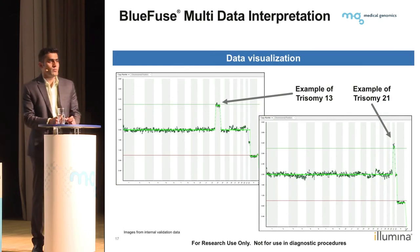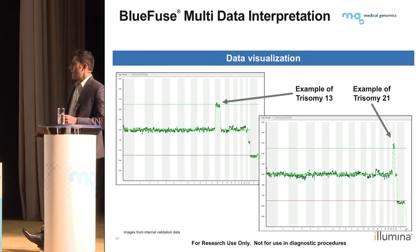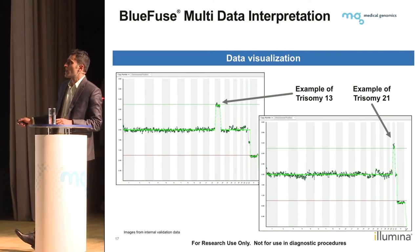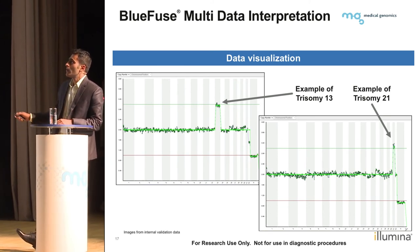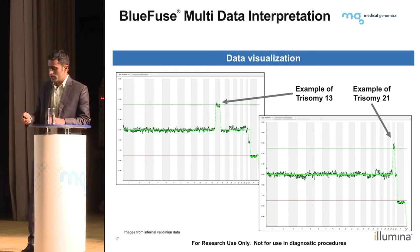So just some examples of how the data looks. So in the charts here, on the x-axis for both charts is the chromosome number. On the y-axis is the copy number. And these are two examples of actually quite good data, where there is a trisomy 13 and a trisomy 21.